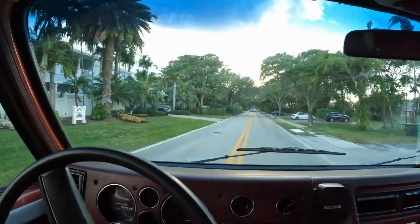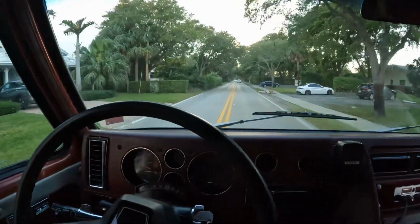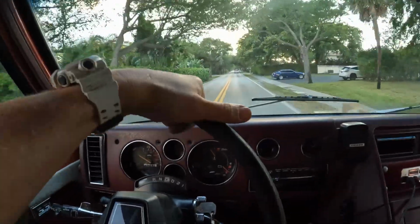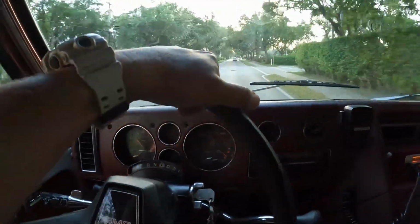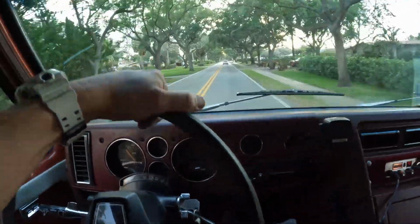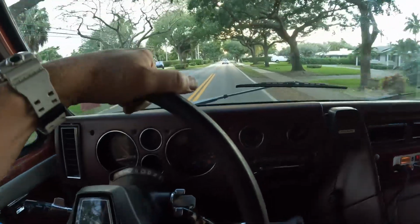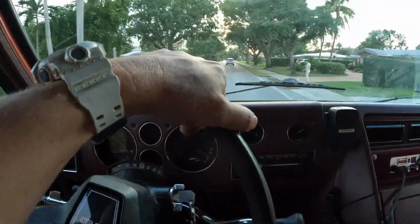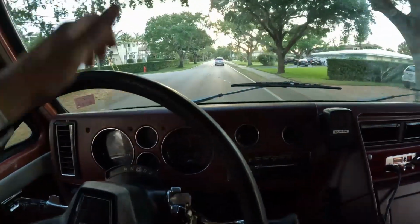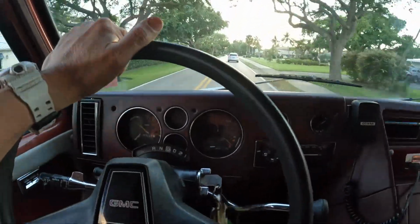And we'll take it for a little spin right now. And give you an idea of how she runs. I had this at about 65, 75 on I-95. And ran great. Still runs great. More than welcome to come and have a mechanic check it out, folks. Or just come down and drive it home.